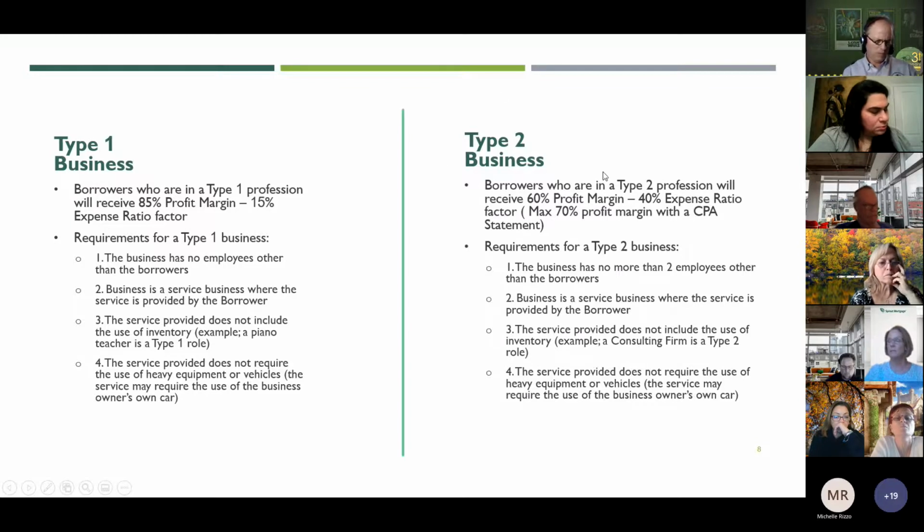This is very similar, but we allow them to have a couple of employees. So this could be your attorney. I am an attorney and I work from home, but I also have a paralegal that works for me. They go down to the courthouse for me and do all my running around. So you'll see the profit margin drop from 85 to 60, because they're figuring you're probably paying them a salary. So we're going to factor that in. But the two here are service providers, no inventory.